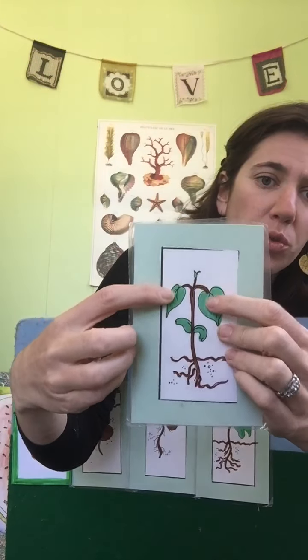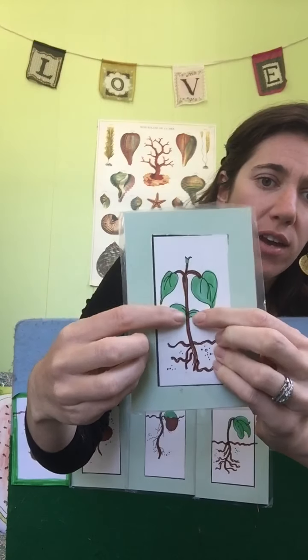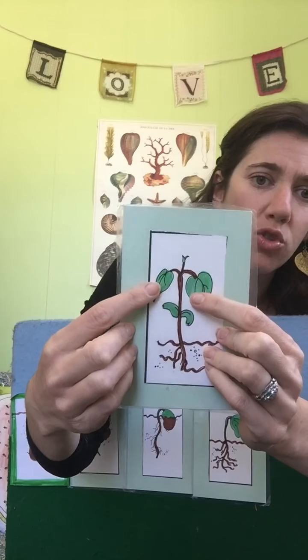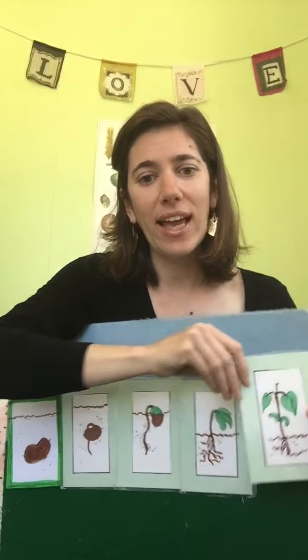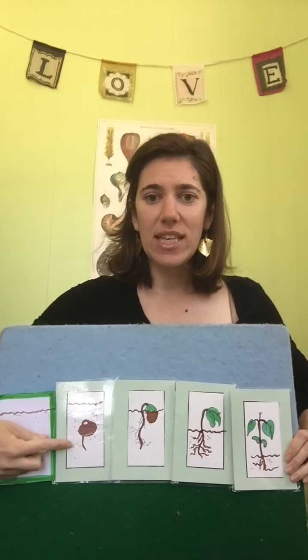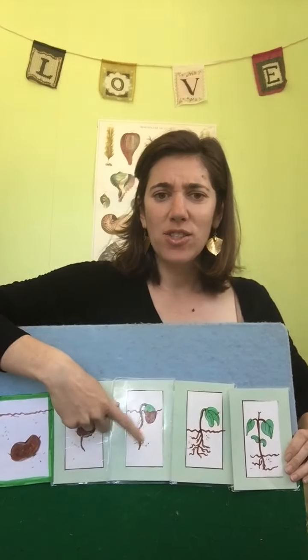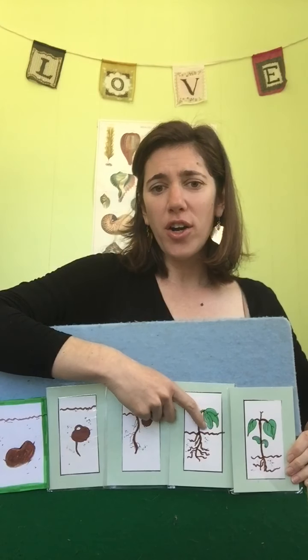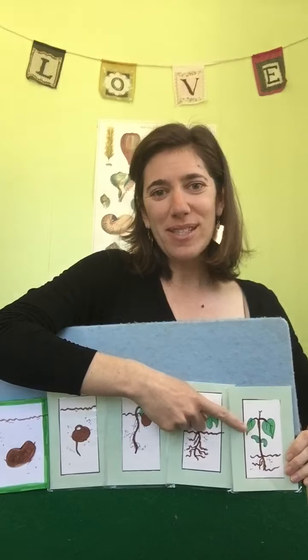See, these are its true leaves that have popped up. These are kind of from the bean seed popping open. And once you see these two big strong leaves, you have a seedling. So I'll put it right here. You see how it goes from seed, it grows its root, it starts to sprout up above the earth. It's getting stronger, its true leaves are growing, and now it's a plant.